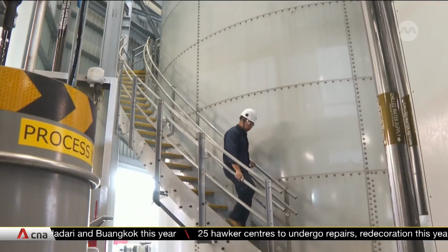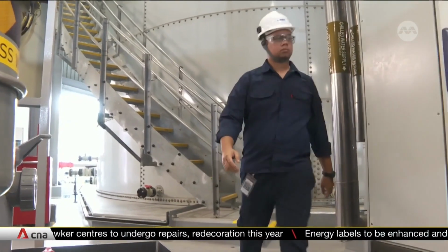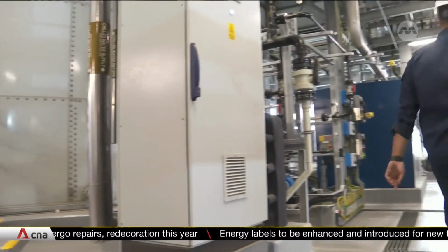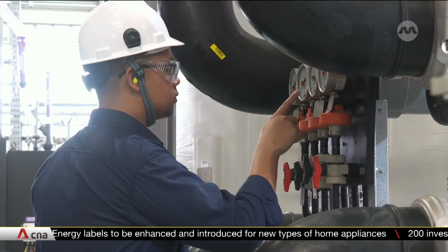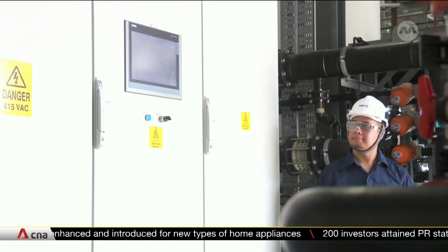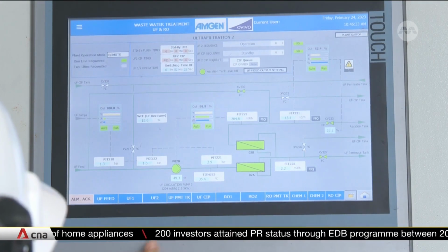We harvest rainwater. And this rainwater is harvested and stored in the underground water detention tank, and which is used for the cooling tower operations with very minimal treatment. The firm is among several water-intensive industries that Singapore is targeting for action to boost its water efficiency.